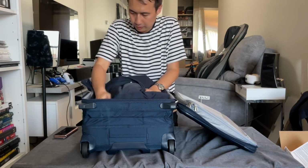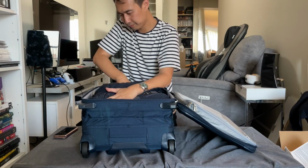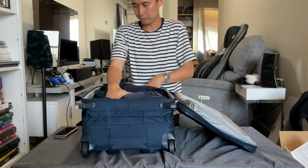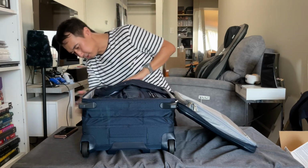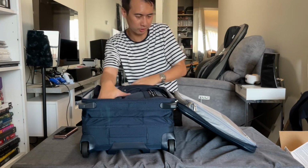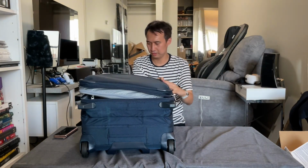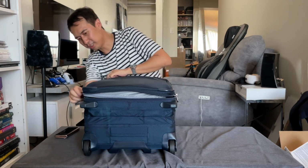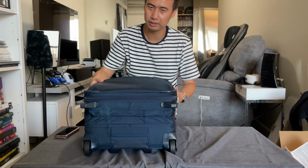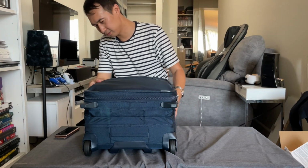All right, so I can fit in my Woods parka. And that's thanks to the 33% extra space I get from the CX expansion technology. So, okay, now watch what happens. This is not going to be able to fit on any airline now, right? Because this is too big. It's a carry-on. So guess what happens?